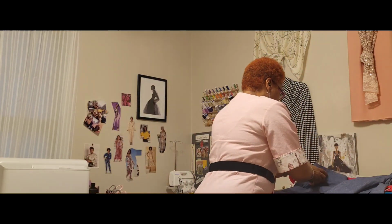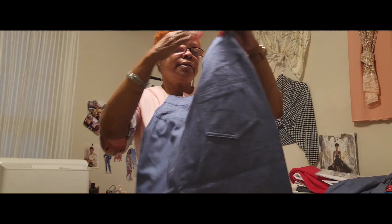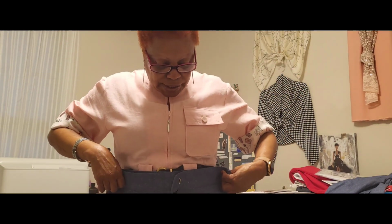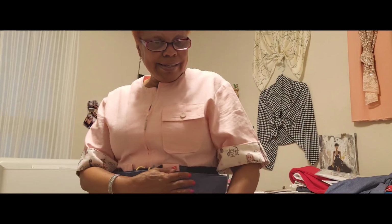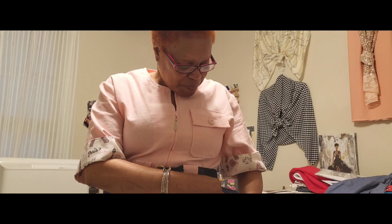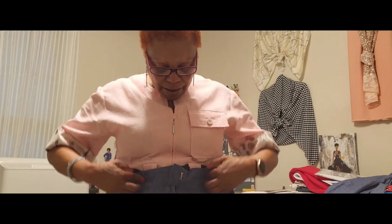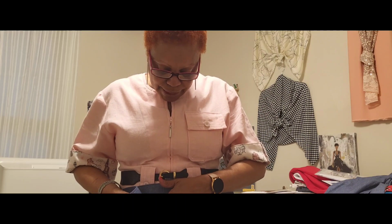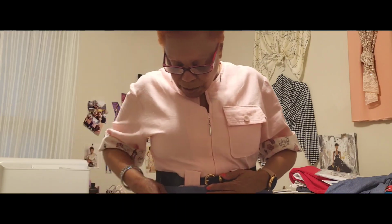I paired it with this skirt. Oh my goodness, the skirt is gorgeous. It's the denim skirt. You'll see it in the pictures. Has pockets. And yes, I did put that in the pockets. It has the fly front is here. The fly front with a hook, the pockets.